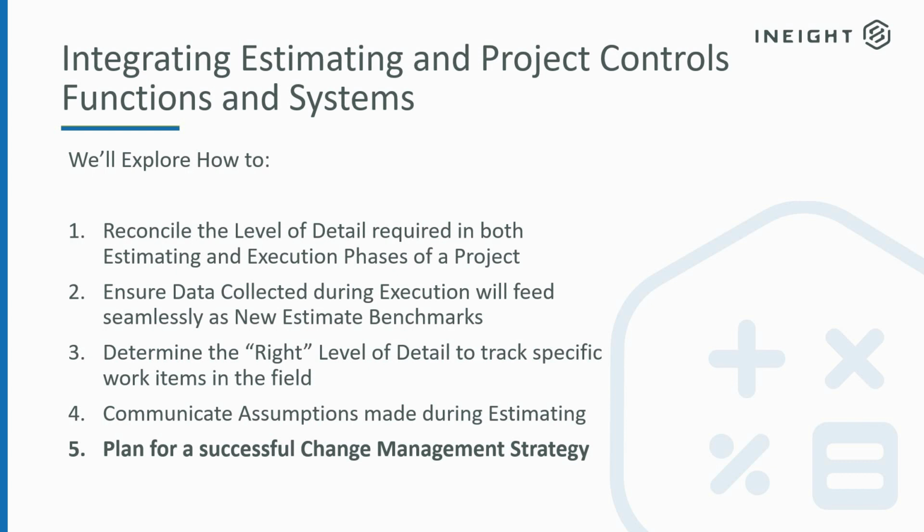So those of you who have attended these webinars, you might have heard me say this before, or even anecdotally if I've led a workshop that you've attended. Every project has changes. And I used to ask people, has anyone ever worked on a project that never had any changes? Of course, nobody would raise their hand.